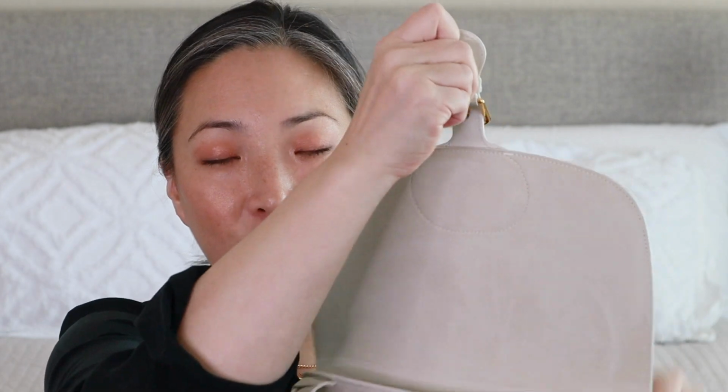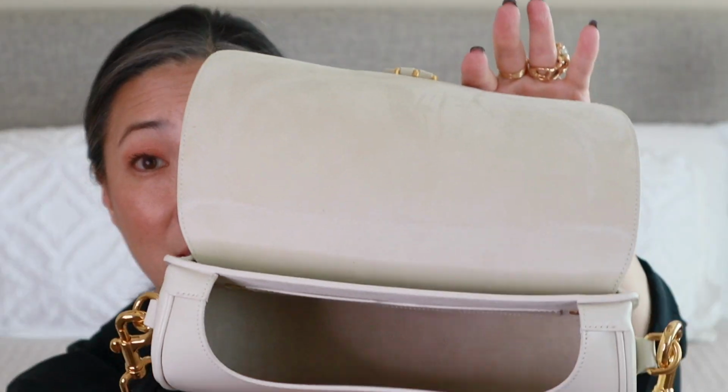cavity in there, that there aren't all these dividers. As much as I kind of like that in my Chanel bag, it just makes organizing my bag very, very easy. It's nice also to not have to think about it, to be able to just open up the flap and just throw something in or pull something out. And this does hold quite a bit.